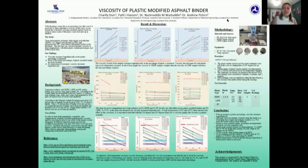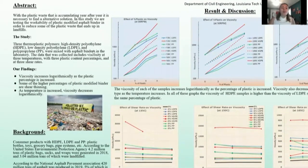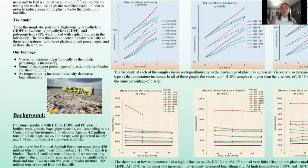Hello everyone, my name is Charity Durr. I'm a Louisiana Tech undergraduate, and first off I wanted to say thank you. Second off, I'll go ahead and get started. We were testing the viscosity of plastic modified asphalt binder. We tested 3 different plastic types: HDPE, which is high density polyethylene, low density polyethylene, and polypropylene.